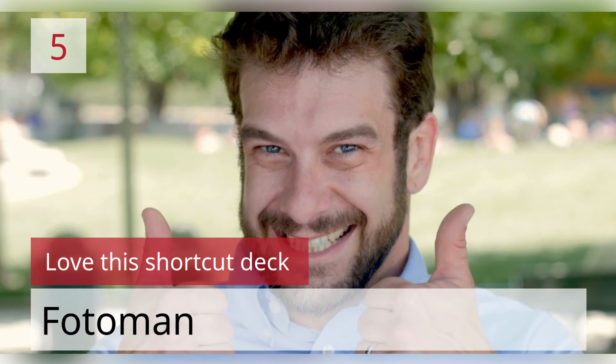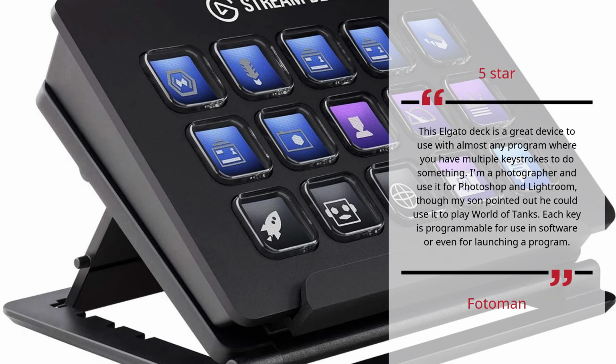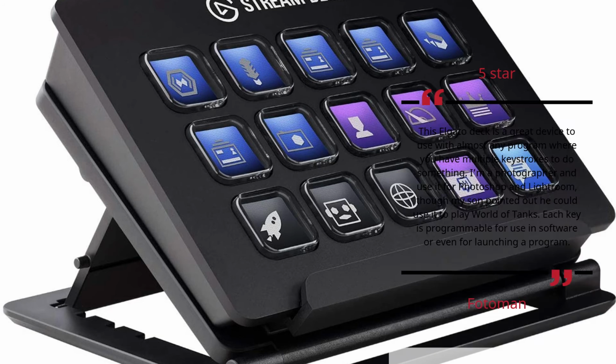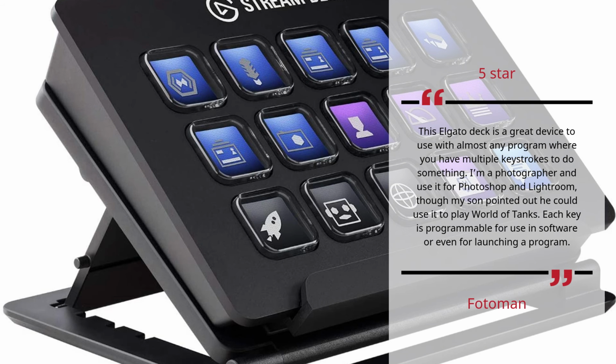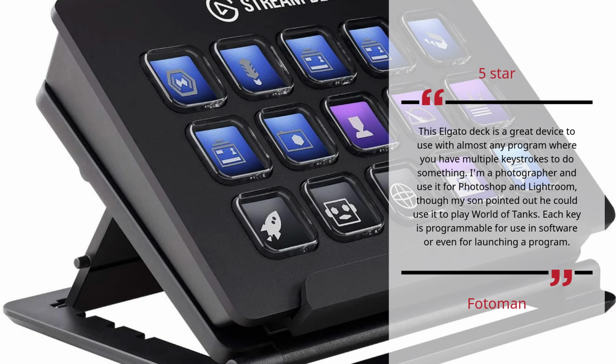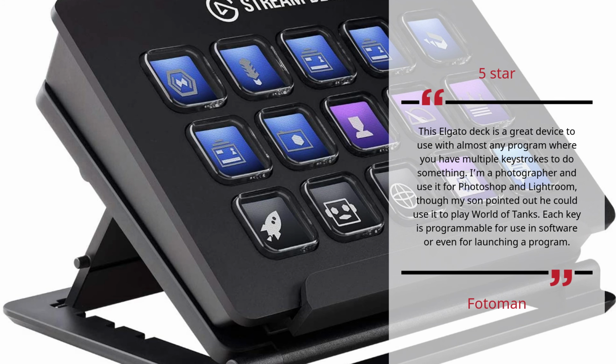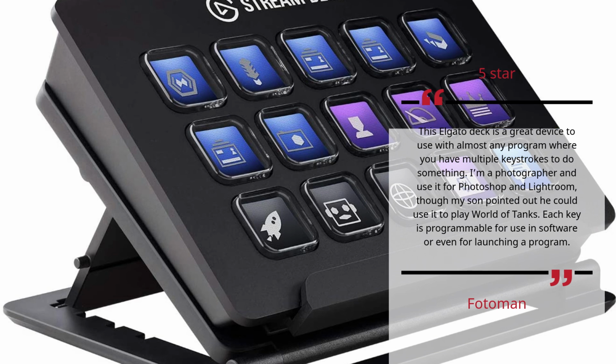Number 5, love this shortcut deck. Bottoman. 5-star. This Elgato deck is a great device to use with almost any program where you have multiple keystrokes to do something. I'm a photographer and use it for Photoshop and Lightroom, though my son pointed out he could use it to play World of Tanks. Each key is programmable for use in software or even for launching a program. Bottoman.